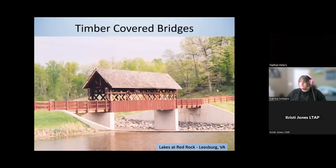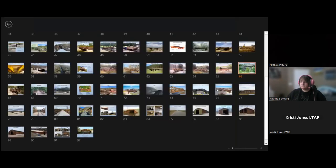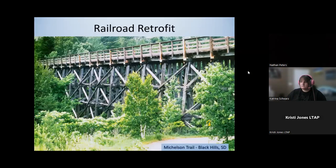So again, we can do so many different things, so many different bridge styles. Like I said, we supply all the different pre-engineered packages with those bridges. So that's something that we're always keeping in mind. Here's a railroad retrofit where they've come through and over that old railroad trestle. They've put those transverse panels across the deck, creating essentially a new riding surface or a new trail surface over that existing bridge.